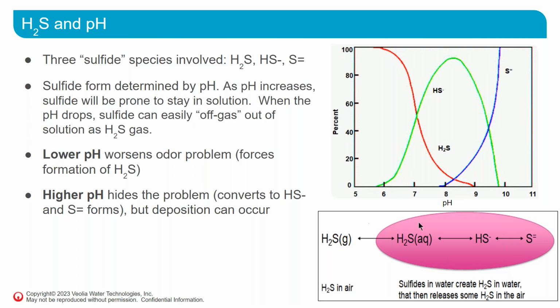The graph in the lower left shows the equilibrium that occurs in a water solution between the 3 species, the H2S, the hydrosulfide, and the sulfide. And again, that's directly related to the pH. But only one of these 3 species can off-gas, and that is the dissolved H2S, which can off-gas as a gas and get into the air.